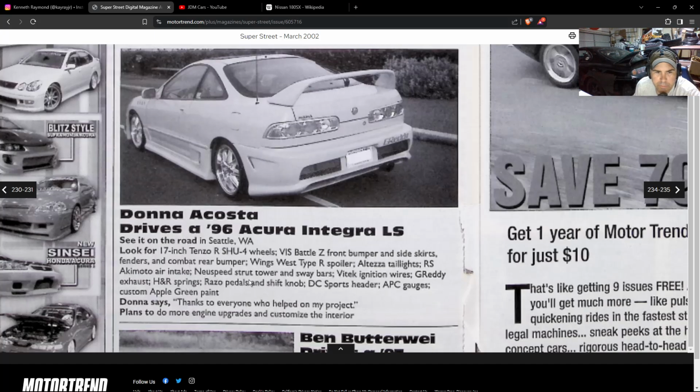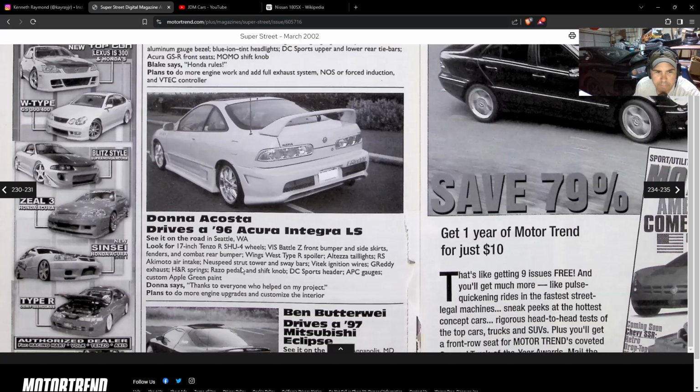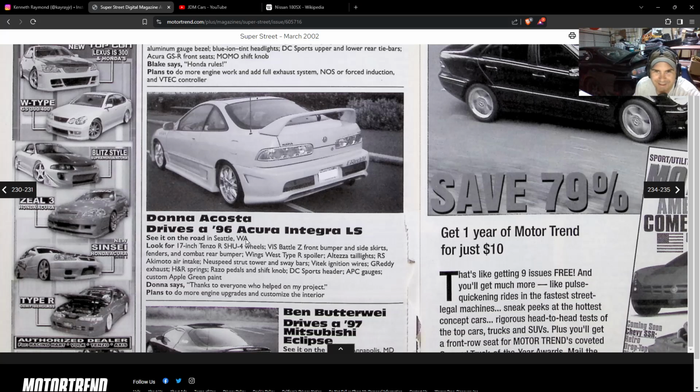Honda rules, typical Honda man yelling stuff. I love y'all Honda people. What do we got? These are too bright, too clear. I don't like these.